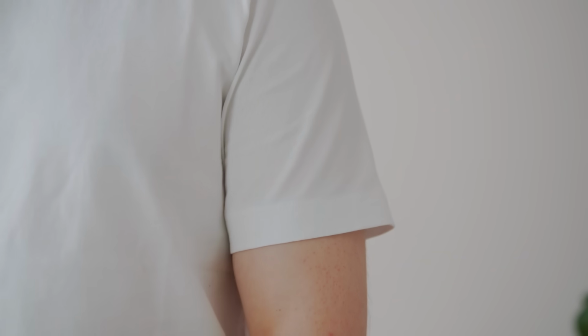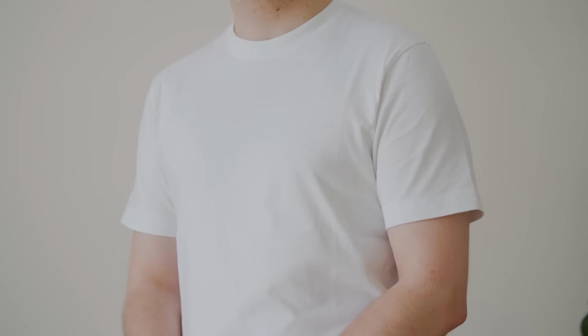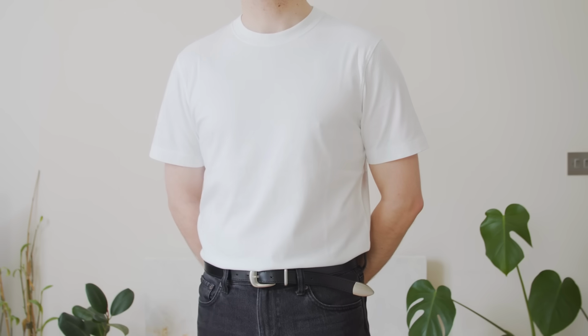The only big-ish problem that I found with this tee is how translucent it is in some lighting scenarios. The material is super thin and breathable, but in certain light you can clearly see the double layer fabric at the sleeves and the hem. I really don't think this would be a problem with the darker colors, but at least to me, when it comes to a white t-shirt, it just always makes it look a little bit cheap. But then again, you guys might love a super lightweight and breathable fabric when it comes to your t-shirts.